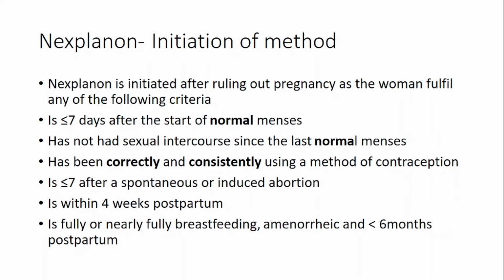So for any woman that we are considering contraception for, the important thing is to rule out pregnancy in them. And what can we do to rule out pregnancy in these women? One can rule out pregnancy by evaluating the menstrual history of this woman, the sexual intercourse history, and the contraceptive history of this woman. And this can be done if they fulfill any of the criteria I'm going to mention shortly. If the woman is 7 days or less after the last normal menses, and the emphasis here is on normal menses. So if a woman has a menstruation and the menses is not normal in terms of flow or duration, one needs to rule out pregnancy before she commences Nexplanon.